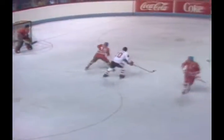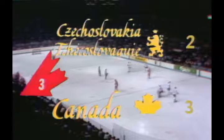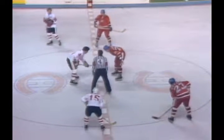In front of his own goal, backhands it to center to Alinka. There goes the siren, and the first 10 minutes of the third period is over. This is Canada Cup 76 on CTV. Heading into the final 10 minutes now of the third period with Canada leading Czechoslovakia 3-2. And the final 10 minutes of the third period underway.